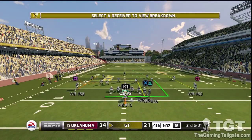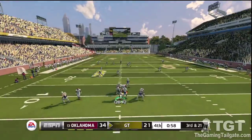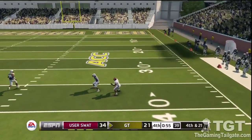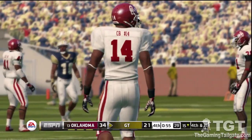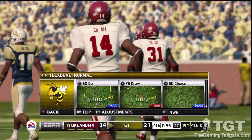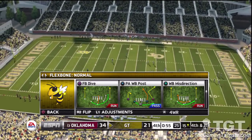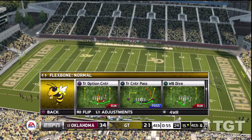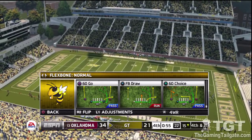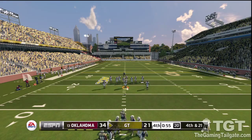Oklahoma! Hey! Going deep. Can't connect. You keep running big plays like this, and it'll spread out the defense, and sooner or later, one of them's got to connect. So they're going to go for it here.